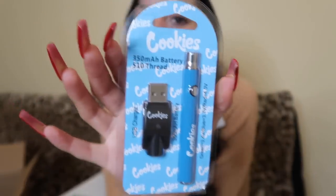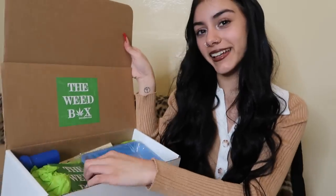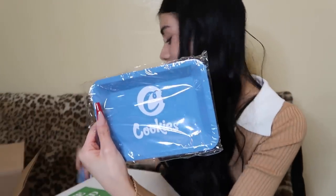I'm really bad at these batteries that you use to hit a cartridge, you know what I mean? I always break them for some reason. Super cool. This is the first box I got of theirs that includes a battery. Next up, we have a matching Cookies rolling tray. See, they match? Could always use rolling trays and lighters, am I right? Very cute. The back is cold.